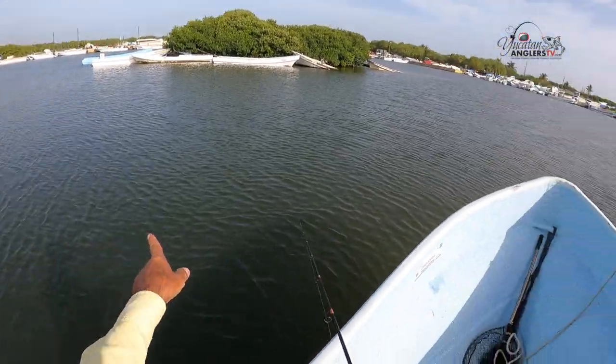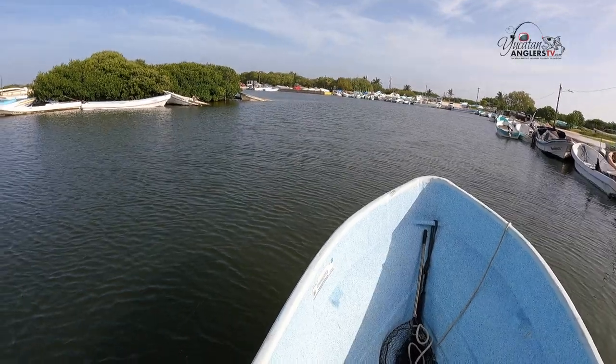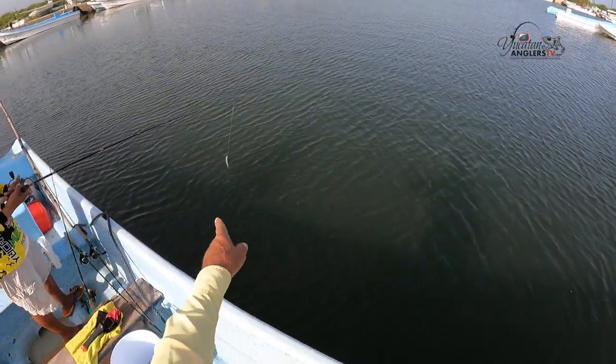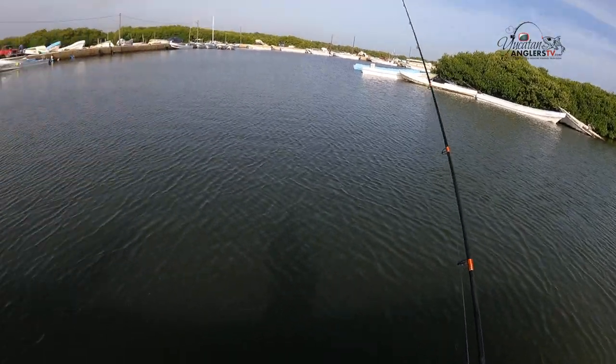We got lots of little jibby tarpon running through here. Just can't get him to attack. Just one little attack this morning. I've got my DOA Terrorize. Gary's got a sardine on. Well, he did have a sardine on.